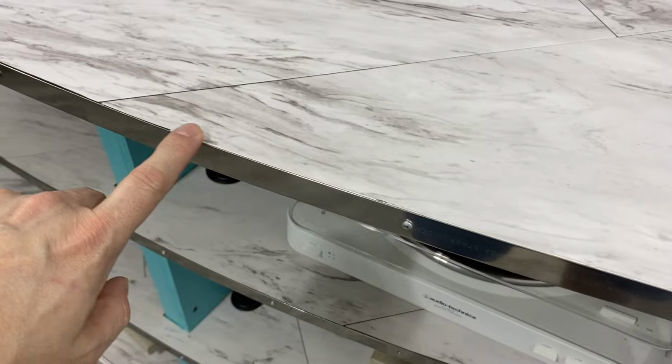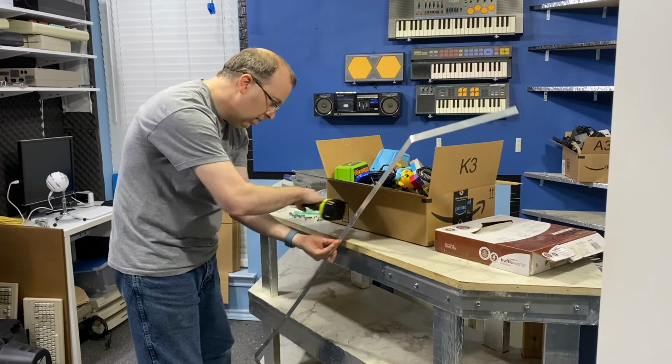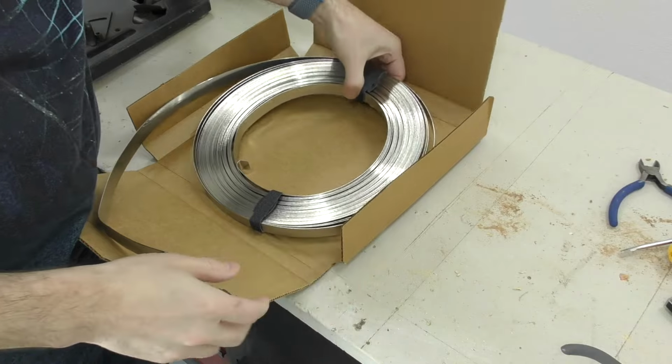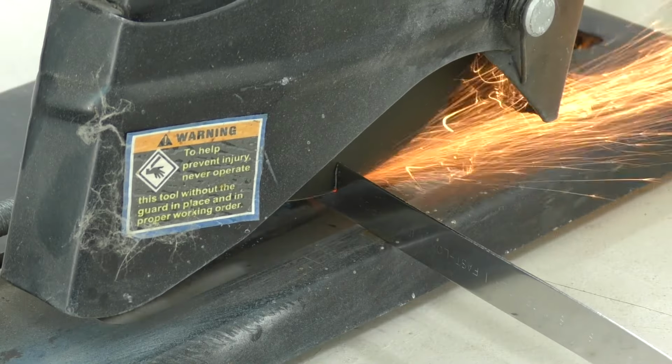But you may have noticed this metal edge, and this is something new for me to try. As for the old bench, you can see I used aluminum flat bar around the edges, but I decided to go a different route this time. I bought this stainless steel strapping. Now, this is the sort of thing you might use to hold together a big crate for shipping, and I had to use a metal cutting saw to cut the pieces I needed.